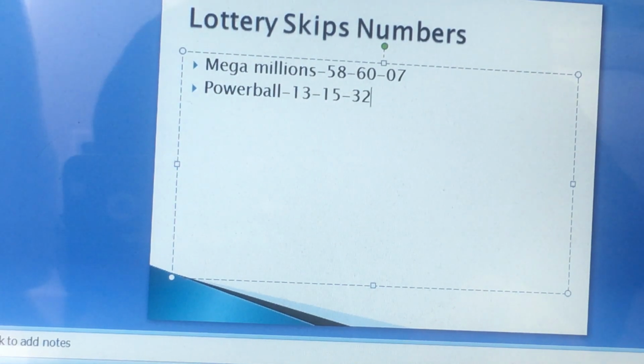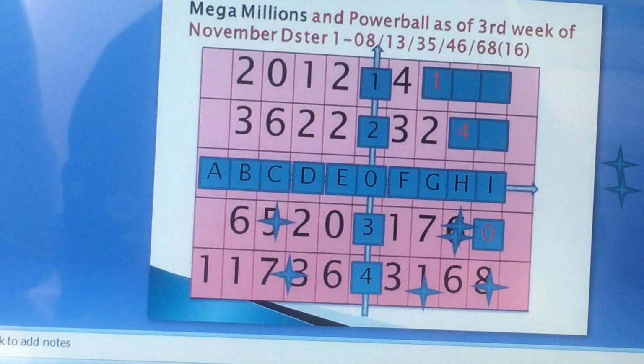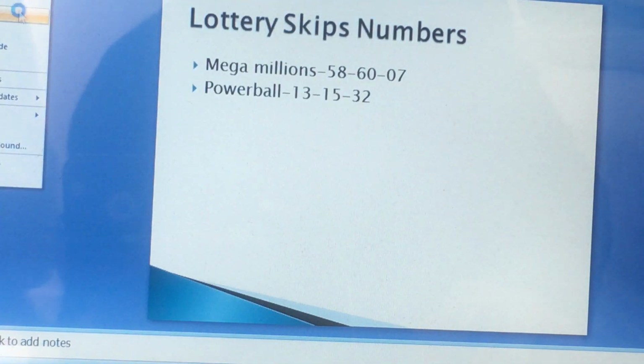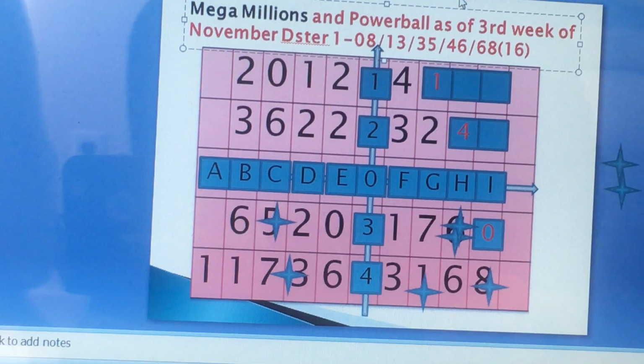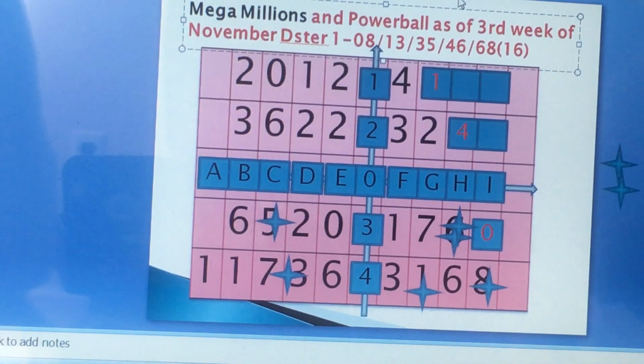Now, after that, you might have different lottery skips. Now, I'm going to copy this for the 24th to the 31st.